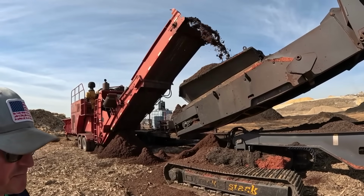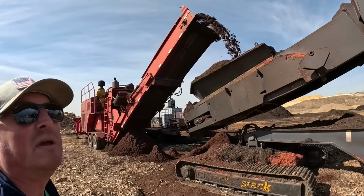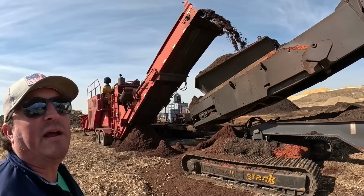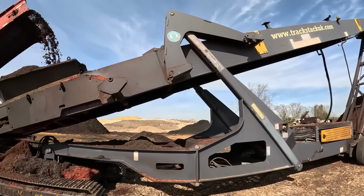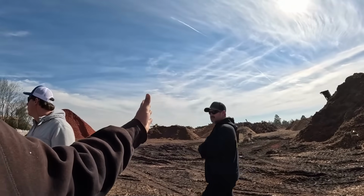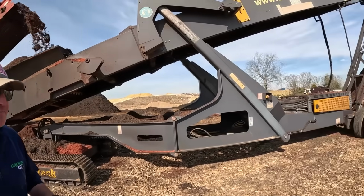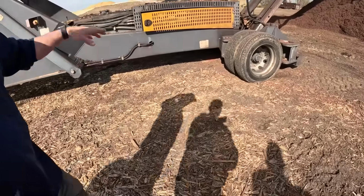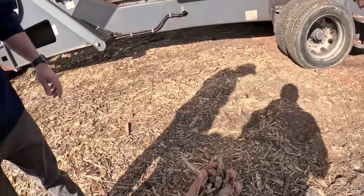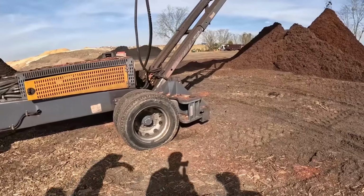At this rate, how many yards an hour are you getting? They're probably a little under 200 yards an hour. Okay. Obviously that's making it a whole lot faster. Right. Bigger screen, bigger chunk size, bigger machine. Yeah, he's probably double the production of this. You're turning this down into a more desirable product. Right.